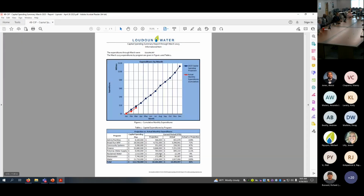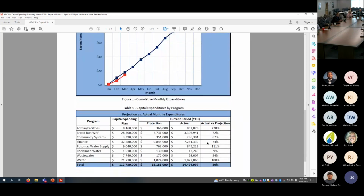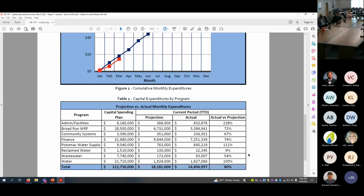Good morning. So here we have the capital spending report through the end of the first quarter, through the end of March. The capital spending was about $14.5 million, about 80% of the projection for that time. The two programs that really continue to influence that are Broad Run and the financing program. Some programs are spending over their projection, and those two are currently trending underneath theirs. The reasons are similar to last month: a little bit of a delay in Broad Run and some lag in the financing program. If there are any questions, I'd be happy to entertain them.